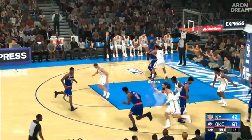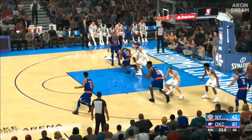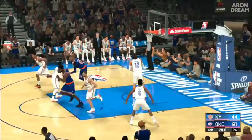Here's Dotson. Outside Portis. Payton outside. Down to five on the shot clock. But they recover it. Trying to get open is Gibson. And that one is good.